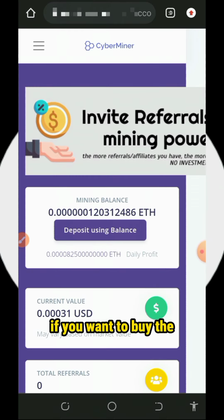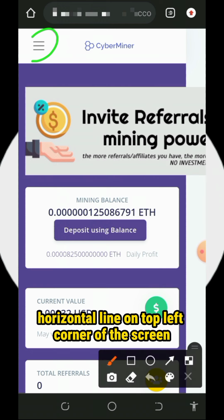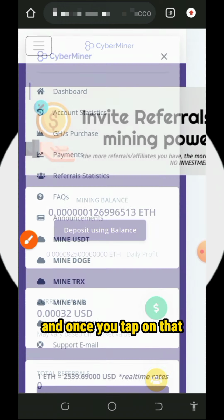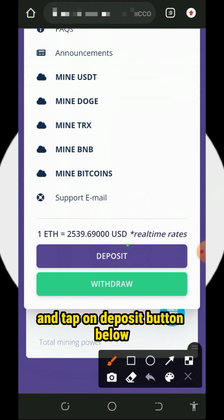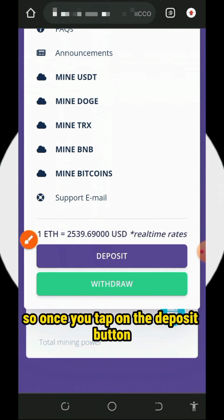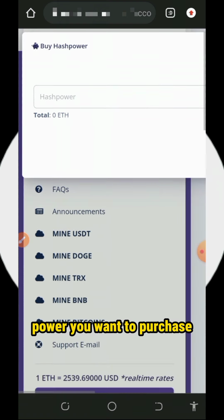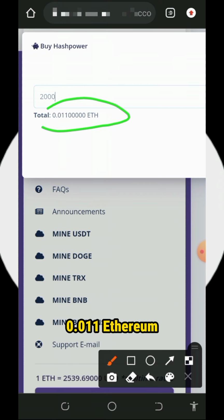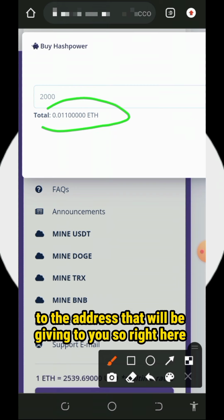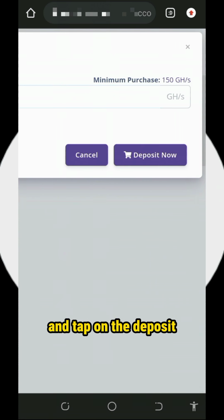If you want to buy the mining power, all you need to do is tap on the horizontal line on the top left corner of the screen, and it's going to take you to this place. Scroll down and tap on the deposit button below the screen. Then enter the amount of gigahash mining power you want to purchase. Assuming you want to purchase up to 2000 gigahash mining power, you need to deposit up to 0.011 Ethereum to the address that will be given to you. Then go to the side of the screen and tap on the deposit now button.